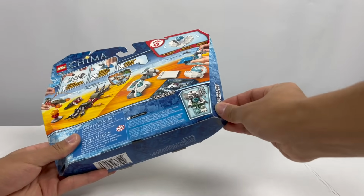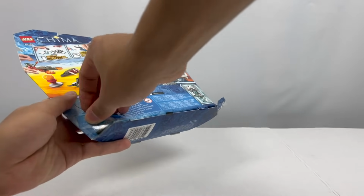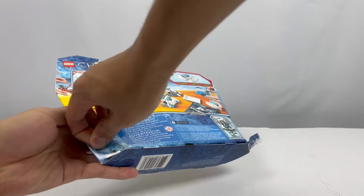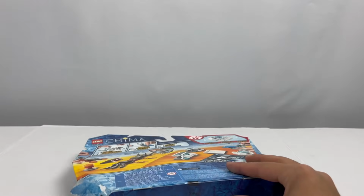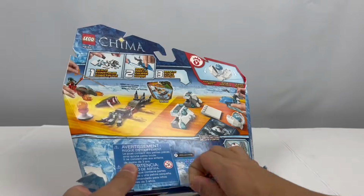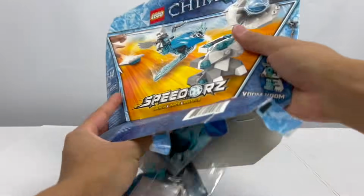So this is fully sealed. I'm quite excited to crack it open because Chima Speedors were actually pretty good gimmick sets for what they were. I definitely like the older style better. The newer ones that they did for 2014, I wasn't the biggest fan of the aesthetic design here, just kind of making the prints, instead of being molded, mostly just, well, prints, but I do actually appreciate the Speedors for what they were. I honestly kind of think they're a little more fun than Ninjago's spinners, just in my opinion, so I am very excited to open this up, just building a brand new Legends of Chima set for the first time in a long time.